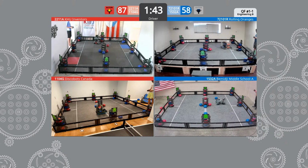All right, just like that, we have the Inventors sliding up from goal E, heading to goal B, looking to get a few more balls, placing them into goal E. Already 3 red balls placed up. We got a triple decker there in goal E for the Red Alliance.